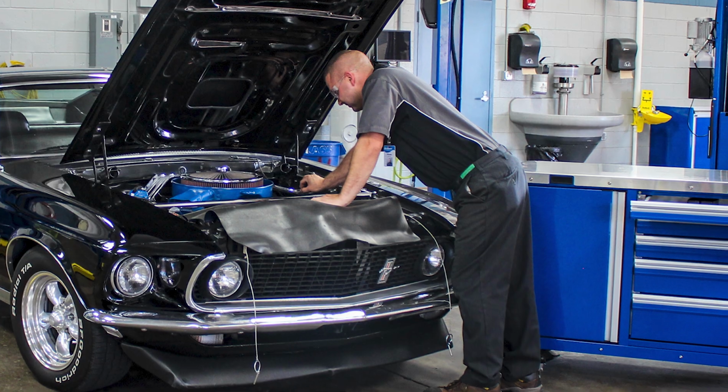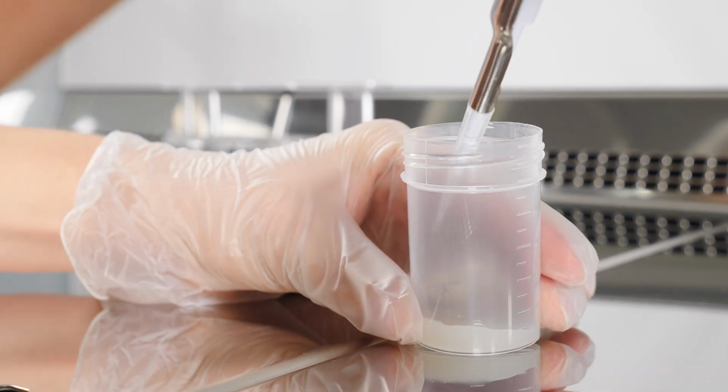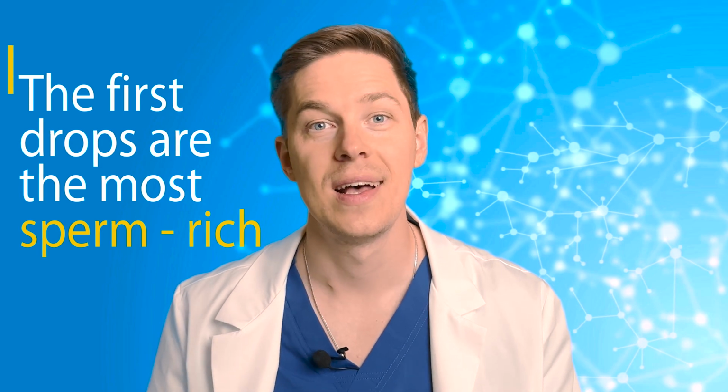Usually, no. It's like trying to fix a car with only a wrench in your toolbox. It works for detecting significant problems, but not for everything. If you get a concentration of 5 million per milliliter or less, that's definitely a red flag. But there could be various reasons for such a result. The first might be a technical issue, like losing the first portion of ejaculation during collection. Fun fact: the first drops are the most sperm-rich, so they're the most valuable. That's also why unexpected pregnancies can happen, as the first portion can be hard to control.